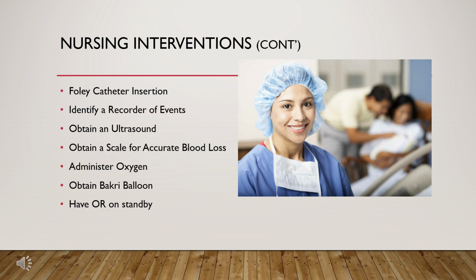Nursing interventions continue. We'll want to insert a Foley catheter, identify a recorder for all the events going on, obtain an ultrasound, and have it in the room ready for the provider. After we've identified where the hemorrhage is coming from, an ultrasound may be used to see if any additional products remain in the uterus or if any fluid is noted there. We want to administer oxygen, have that ready, and that will also help as far as with the patient's level of consciousness. We'll want to obtain a Bakri balloon and have that ready for insertion, and then always have your OR staff on standby.